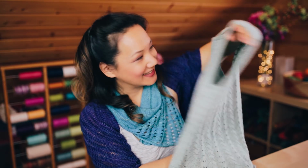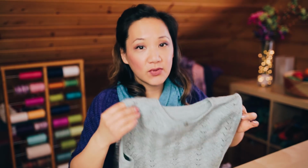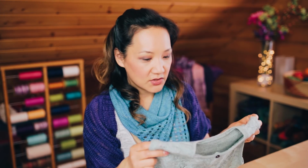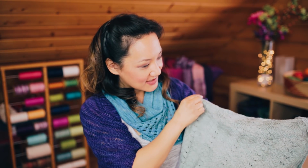I think it's lovely. I know that two of the girls at the studio, Teresa and Charlotte, both fell in love with this pullover, so they've both knit them. I'm excited to see them wear them at the studio. I know Teresa's been wearing the sample at TNA, and it looks beautiful on. So yeah, this is lovely.